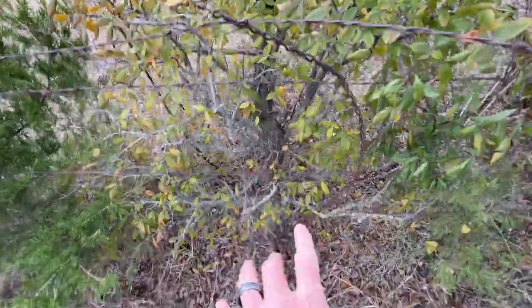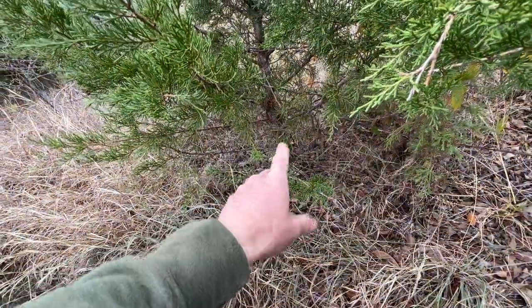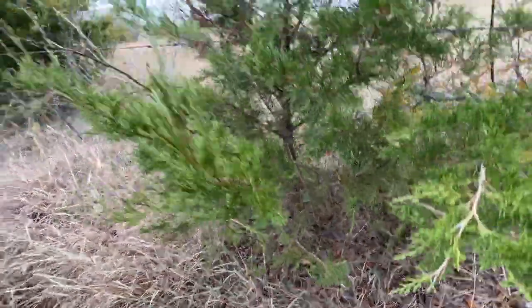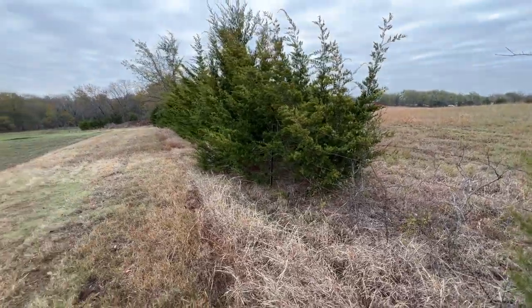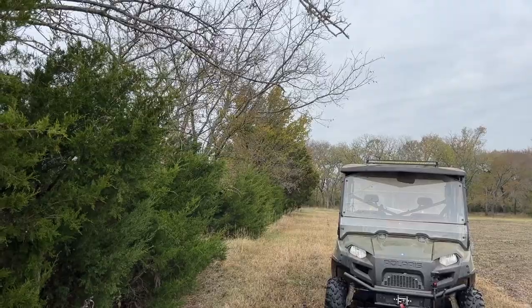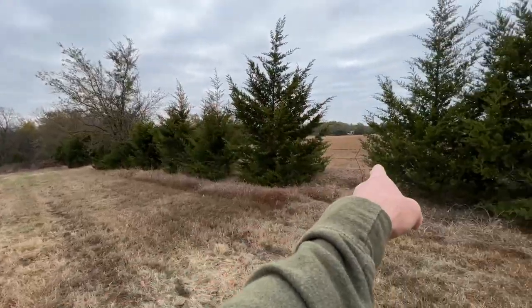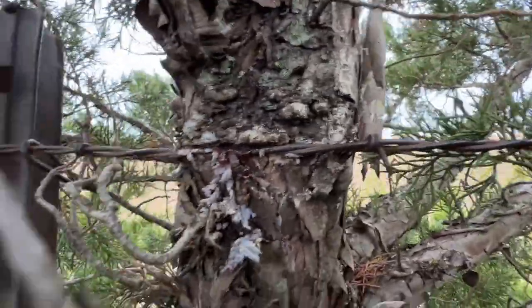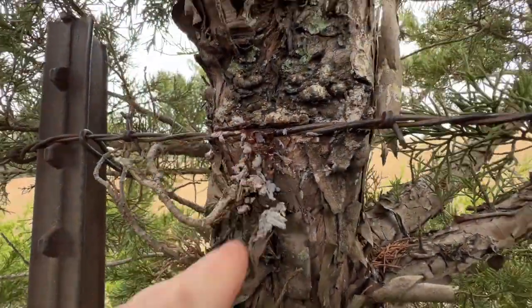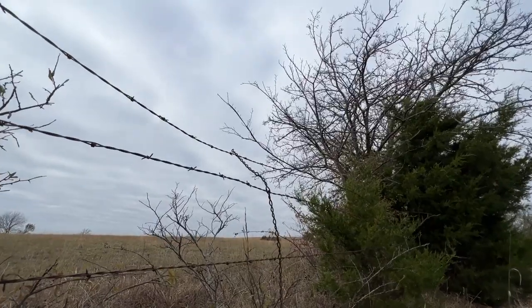The bad thing about Oklahoma, you've got elm trees and hackberries growing in these fence lines that nobody ever took care of. And this is where it all starts. You've got a 1 inch diameter cedar here, and then they eventually grow to something big like that one down there. So if you take care of your fence lines, you don't have to worry about this. I'm gonna start tearing out what I can. Some of that stuff is actually growing into the trees.